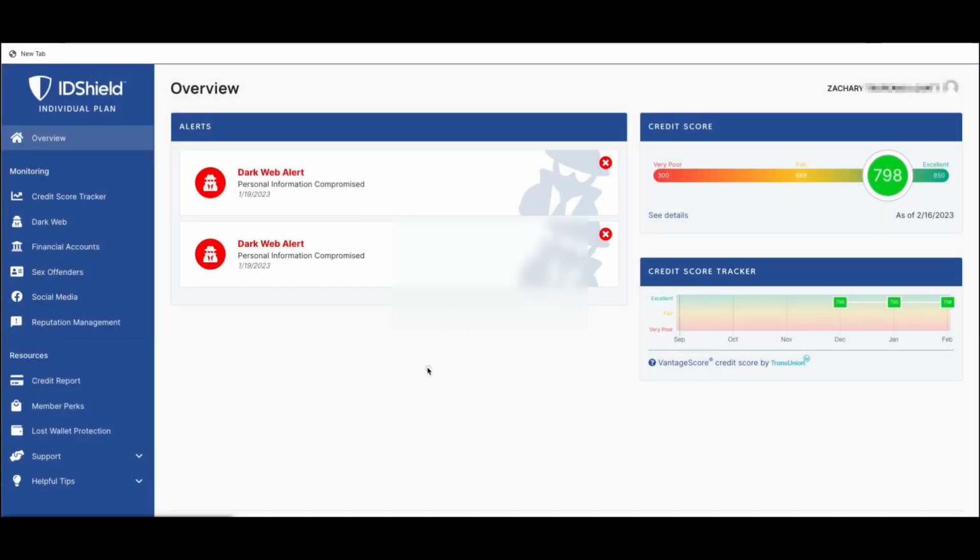So not too bad. The problem I have with ID Shield, and I feel like there has to be a way to do what I'm trying to do, but I cannot go back and see alerts that I've cleared.